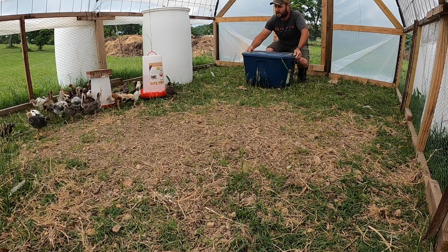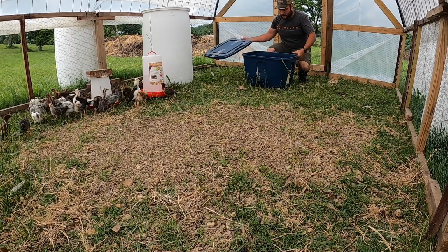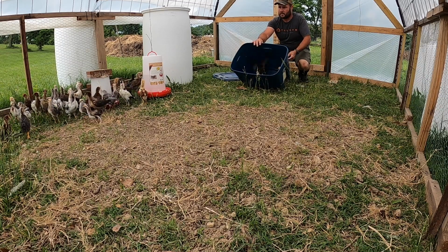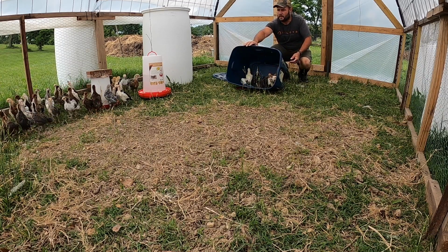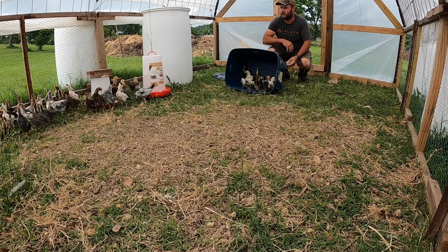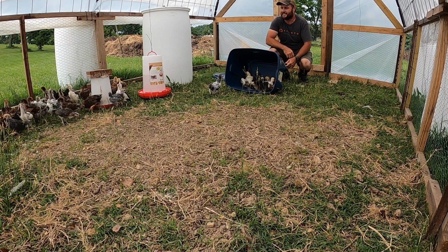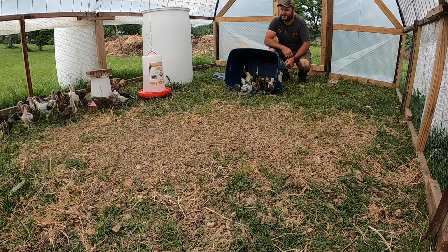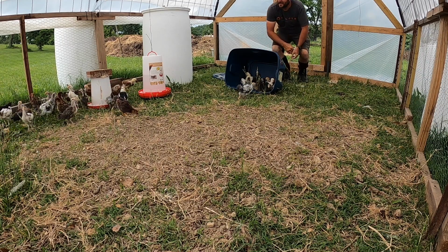I would have thought by now, though, on this last one, that whenever I flipped it up, they would see the other chicks out there and just go ahead and run out to them, but they didn't even attempt it. You can see this one here gets brave and comes over to them, but yeah, they won't come out on their own. So again, I had to go ahead and dump them out, but once they were out, they were fine.